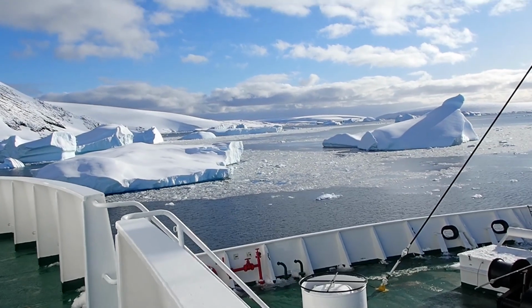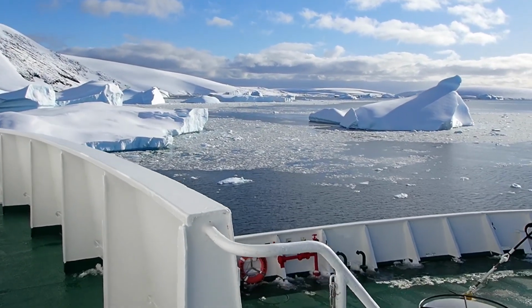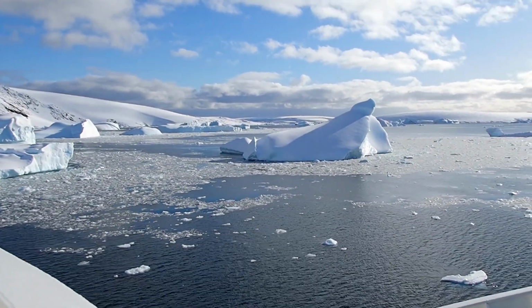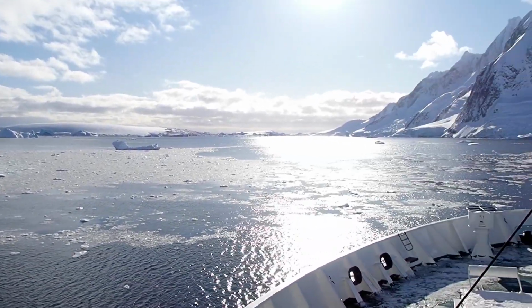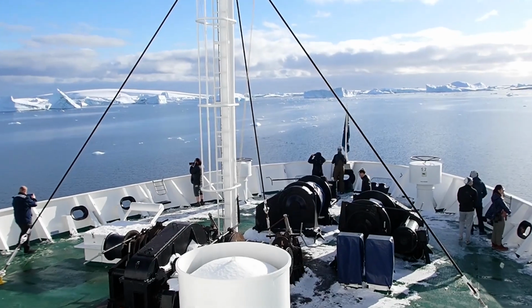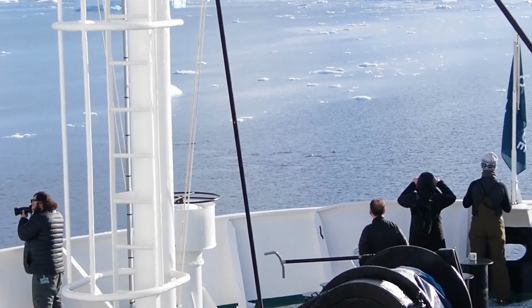Approaching Port Charcot, we come across stranded icebergs and a lot of floating ice. Penguins in the water down there.